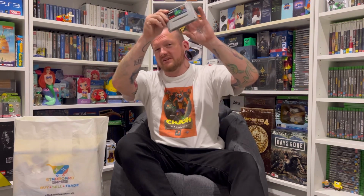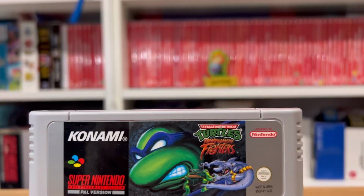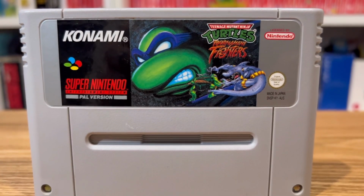Next up, we have the first of two heavy hitters for the Super Nintendo. This one is the Teenage Mutant Ninja Turtles Tournament Fighters. This is one of the few TMNT games that I hadn't had yet. Finally, so glad to have this game. It's so much fun. I cannot wait to play it. It's going to be great.